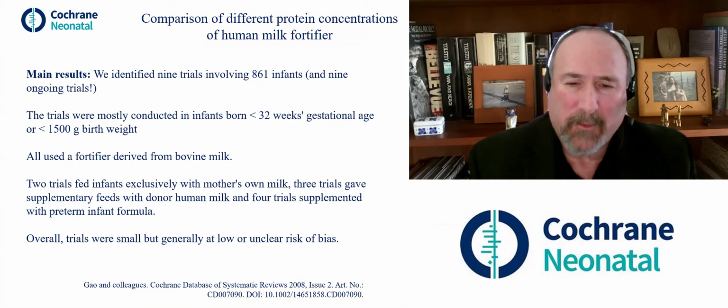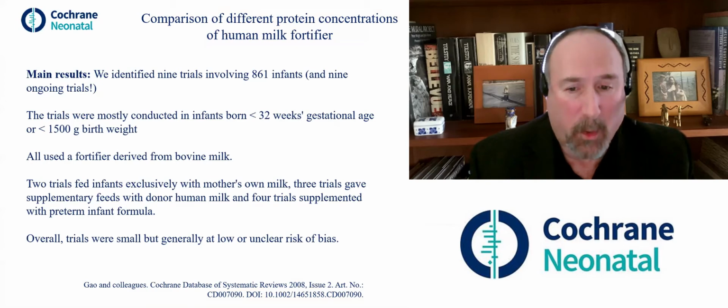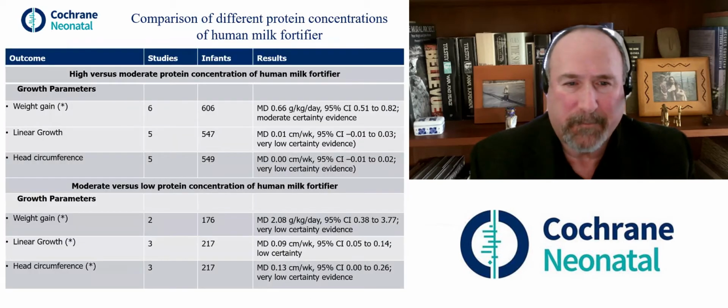2 trials fed infants exclusively with mother's own milk. 3 gave supplementary feeds with donor human milk, and 4 supplemented with preterm infant formula. And as I noted, the trials were generally small, but not at high risk of bias.